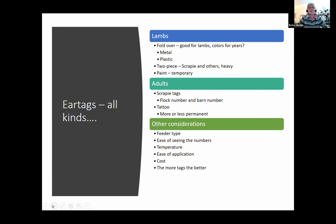So we usually start with a fold over tag, and then as they get older, if we're going to sell them, we put a scrapie tag in, and if we're going to keep them, we do a tattoo, which includes our scrapie flock number. Tattoos are not easy, but they usually last a long time. Once in a while, we have a bad batch of tattoos, and we have like 066 question mark and 066 question mark the second and 066 question mark the third. We have a few of those, but most of them are pretty good, and we get better at it as we do it.